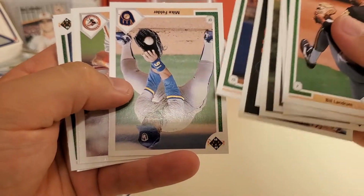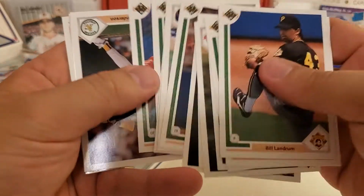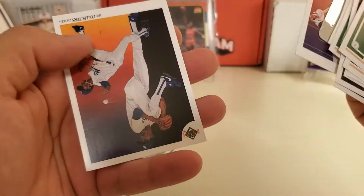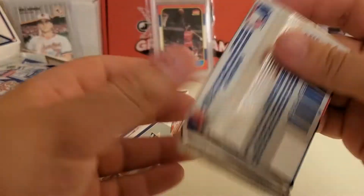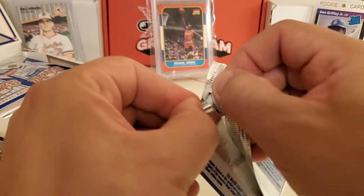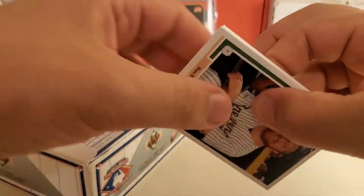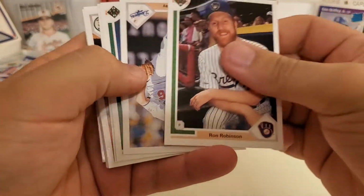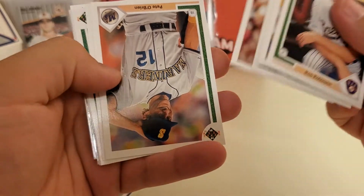I'd really like to get one of these Michael Jordan ones and John Smoltz there for the PC, because again, I don't have one in my PC and I've certainly never pulled one. So it'd just be a cool card to have. And hopefully in very nice center, nice corners, all that stuff. I'd love to send it off to PSA and hope for a PSA 10. That would just look awesome in the old PC.